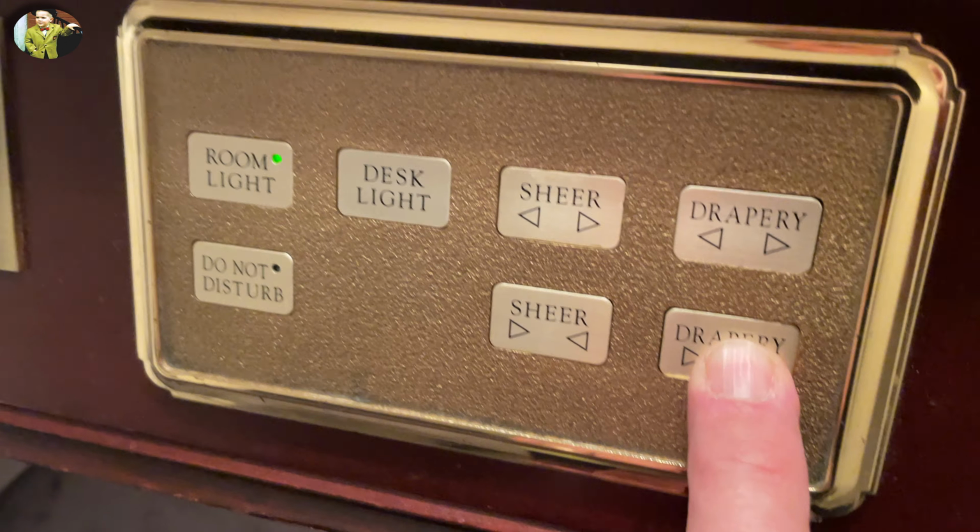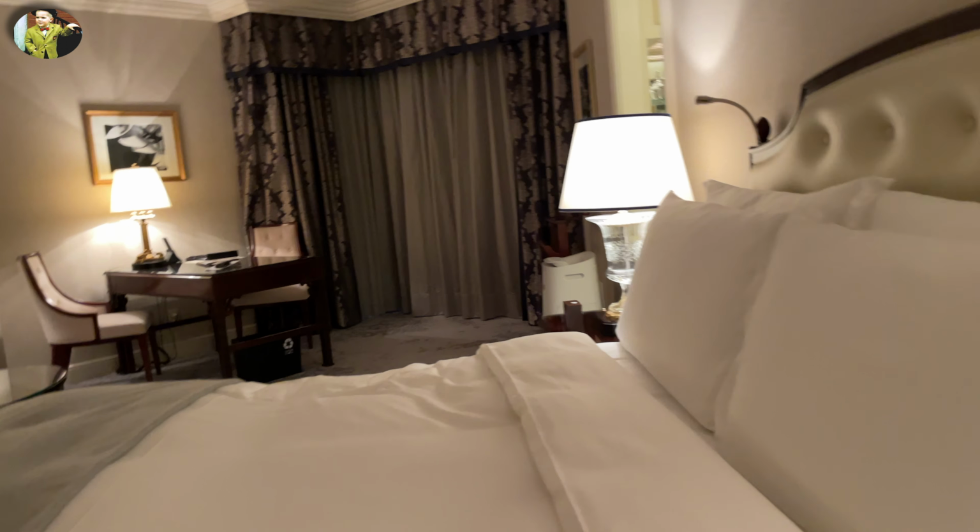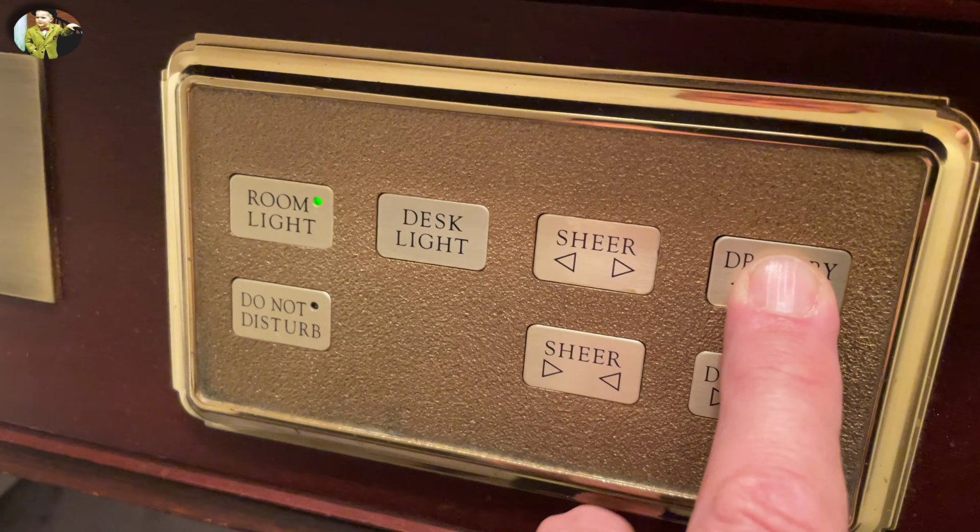Figure out where this light switch is. It took me a while to figure out that the switch for the desk lamp was actually located by the bed, as are controls for the draperies.